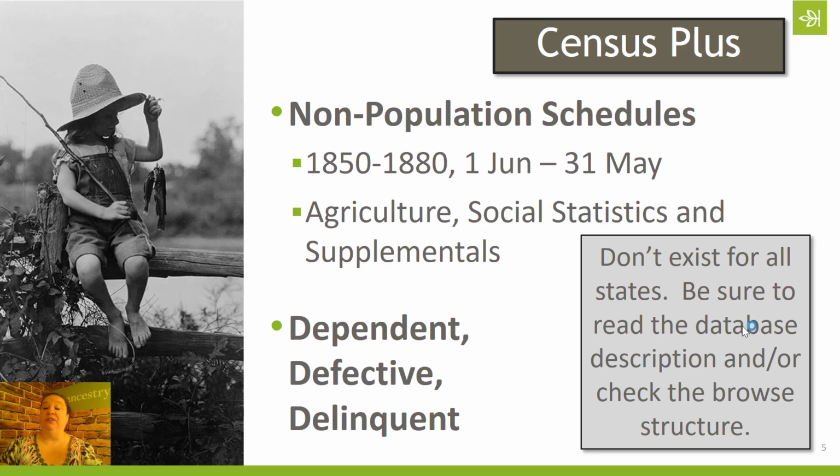So there are agricultural schedules, there are manufacturing schedules, there are social statistics. The social statistics and supplementals are of particular interest to genealogists because these are not name-based records, they're community-based records. So we end up with information like what schools were in the area, what lodges and clubs and organizations, what cemeteries existed. So we get all sorts of detailed information about the community's social, it's called social statistics and supplementals. That's a mouthful. If you can find the community where your ancestor lived in that particular non-population schedule, then you're going to have some additional information about what churches existed, what schools existed, what organizations your ancestor may have belonged to, and that can lead you to other records or other information in the community about your ancestor.